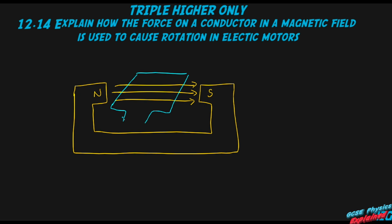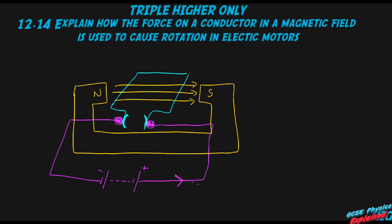Now what we've got here is a split ring commutator on there and on there. Then we've got some brushes, a brush there and a brush there. Positive end of the battery, negative end of the battery. We're talking about conventional current here, which goes from positive to negative. Now you can see that the current will come round this way, first coming in this side, round there, and out this way.